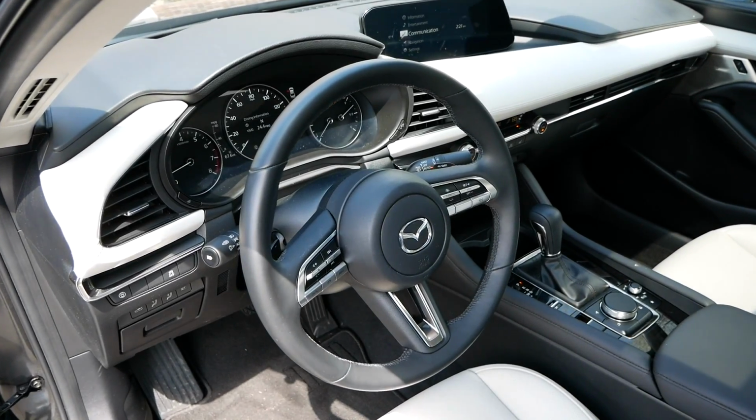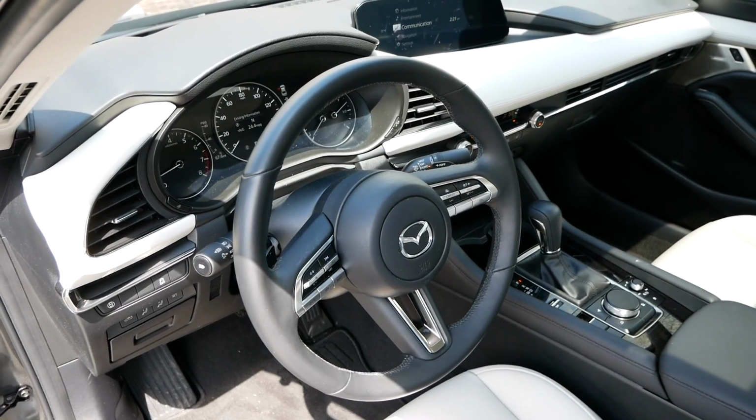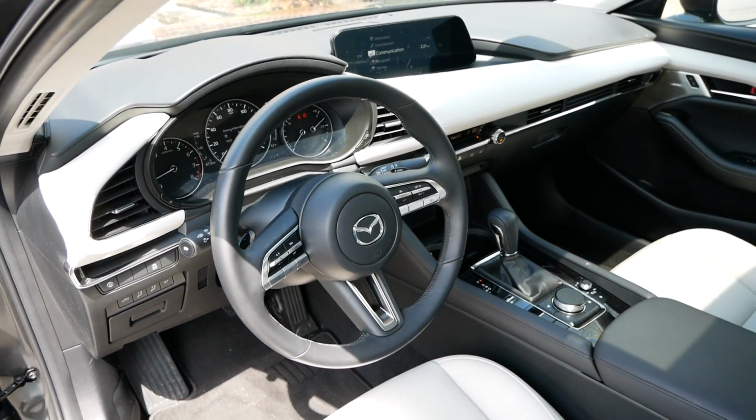And she's not the only one either. Even my sister hates this interior design. She owns the previous gen Mazda 3. So again, styling is a very subjective thing, even interior styling. So some people might love it, some people might hate it.